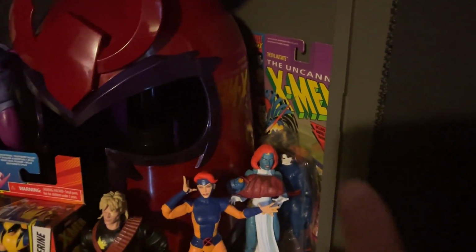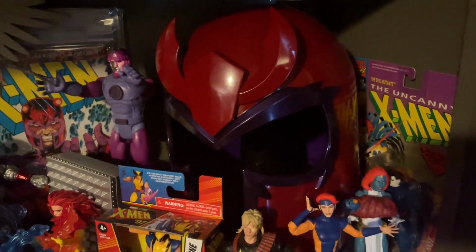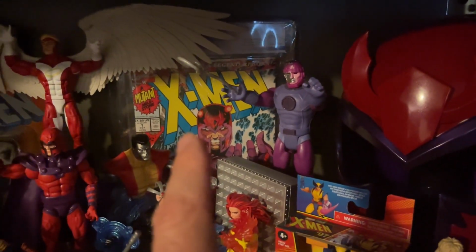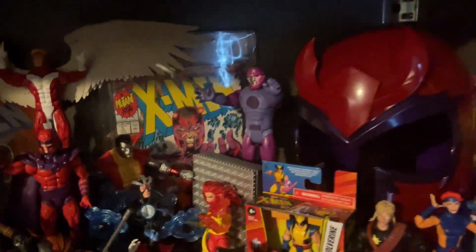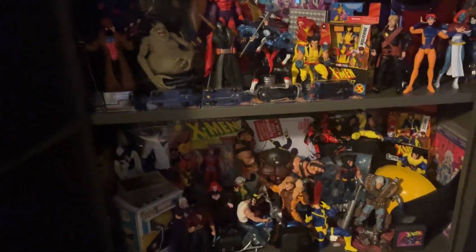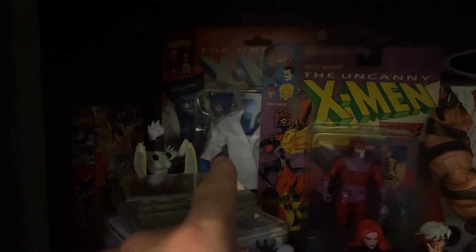Grey, the Toy Biz 92 Mr. Sinister. We have the Marvel Legends X-Men Magneto helmet, Marvel Legends Sentinels, and then we have a 9.8 CGC graded, well actually this is PGX, X-Men #1. Then down here in the front, we have a couple, so you have 1, 2, 3, 4, 5 X-Men Hot Wheels cars.